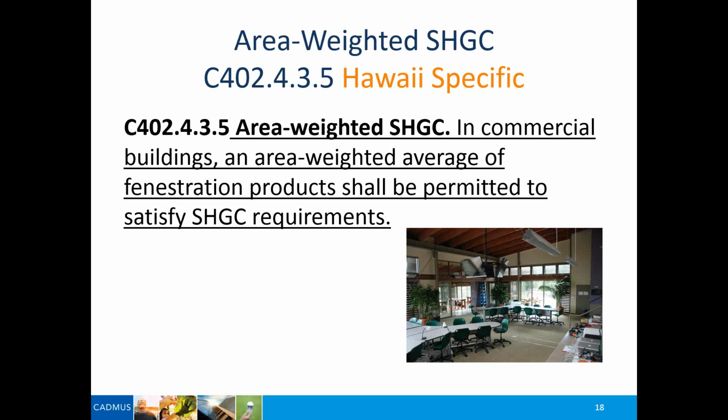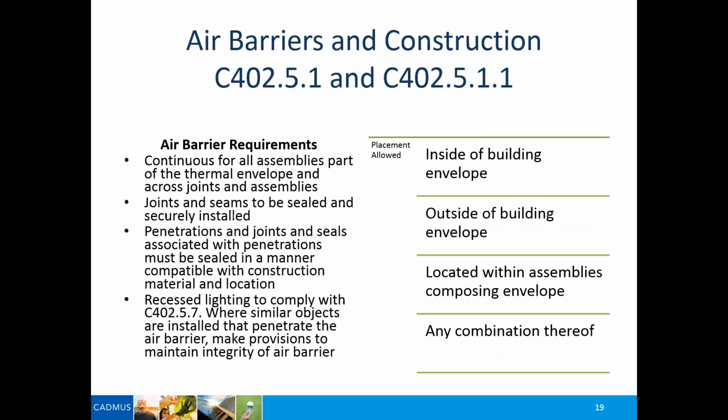Okay, so we've talked about installation requirements, we've talked about glazing requirements, and in some cases where you're actually going to have to install skylights. Now we want to shift the emphasis of this discussion into what other things you need to comply with for the building envelope. And one of the big elements right now that they're seeing fairly good energy savings is actually making sure your building is sealed up as best possible.